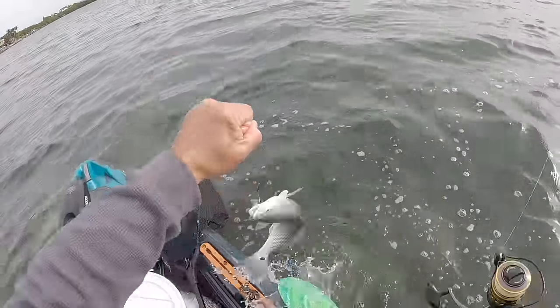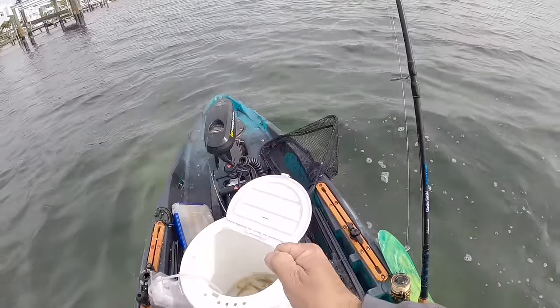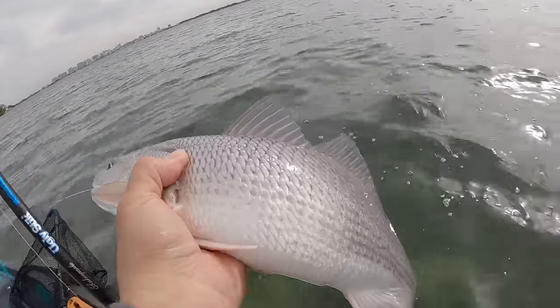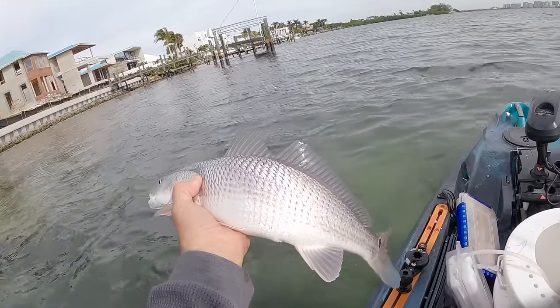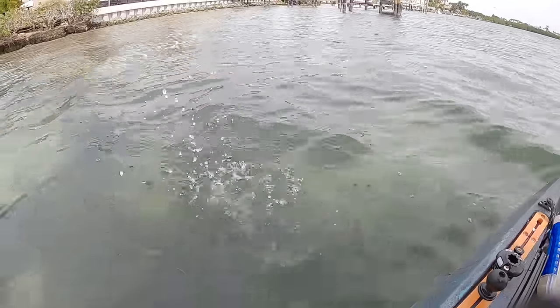Another nice redfish, dude. Heck yeah. Oh my gosh, guys. Look at that freaking red, baby. Turn them up. All right, thanks for the catch, buddy. See ya. Nice. Oh my gosh.